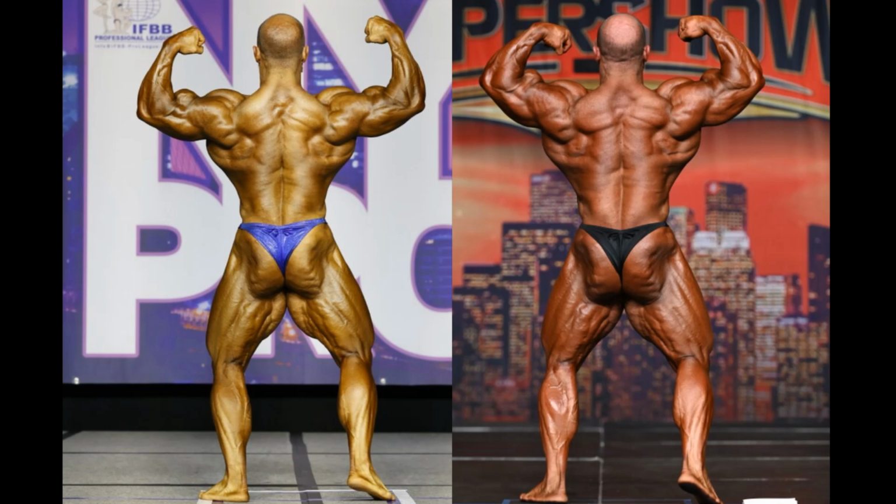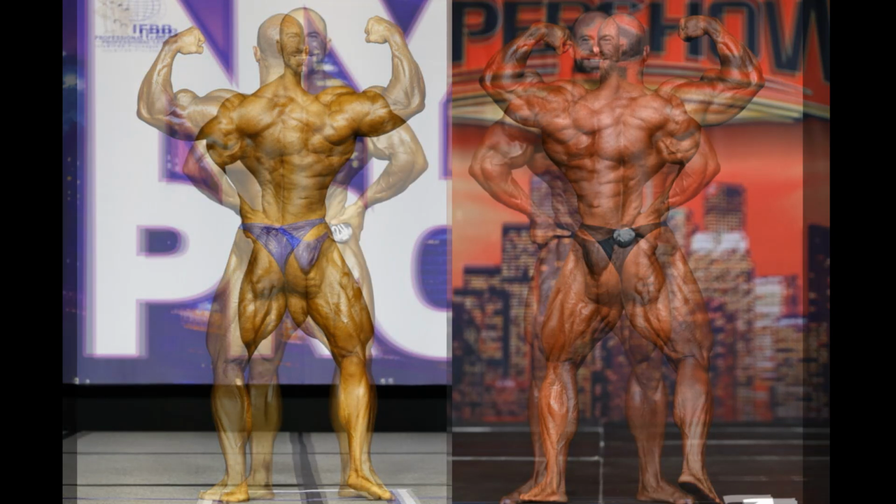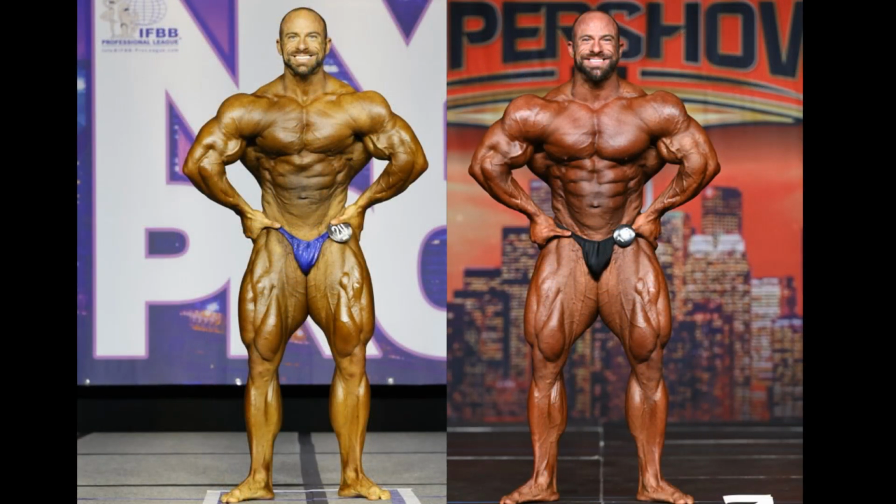The lats are just as full as the day is long. You can see that, guys. Very impressive. So the front shots, yes, there was a bit of a difference. Not a big difference. But from the back, this is where he put on the beef, the meat. And the most muscular, too. Look at the delts. Yes, this is a big difference. John Jewett, you have put on some muscle.